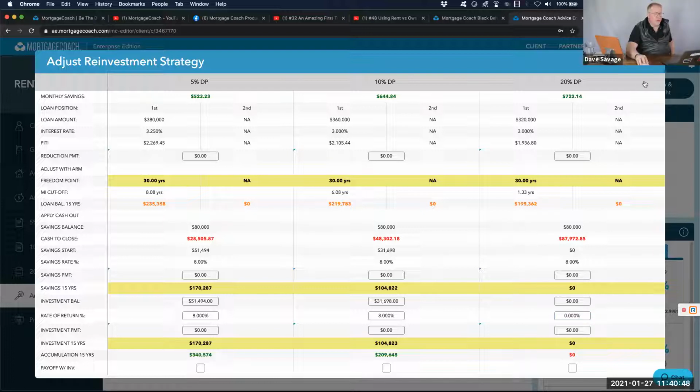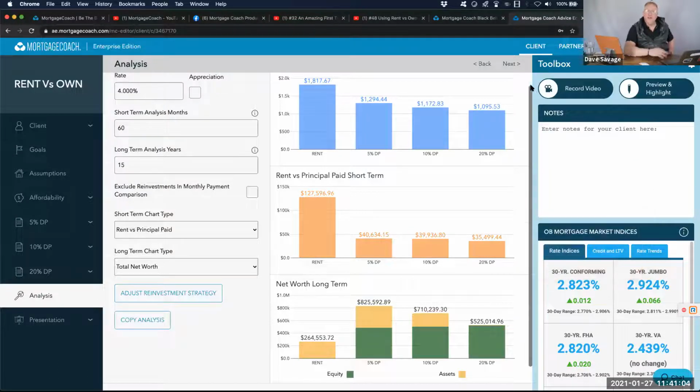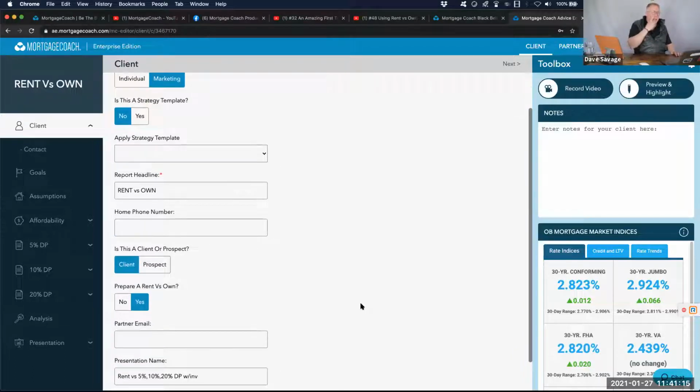Cool. So guys, once you learn how to do this, you could do this in 5 minutes or less. You could create a strategy template for this so that literally, let's just say this took you 10 minutes to set up. Brian, why don't you show them a strategy template? And really for all the most common scenarios that you do, you should have a strategy template. You should have a move up strategy template. You should have a rent versus own strategy template so that when you want to do something down and dirty, and maybe you don't have an integration with a pricing engine, you have the rent versus own strategy template.